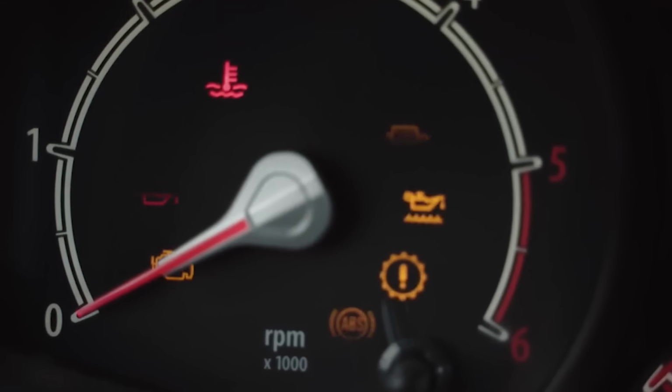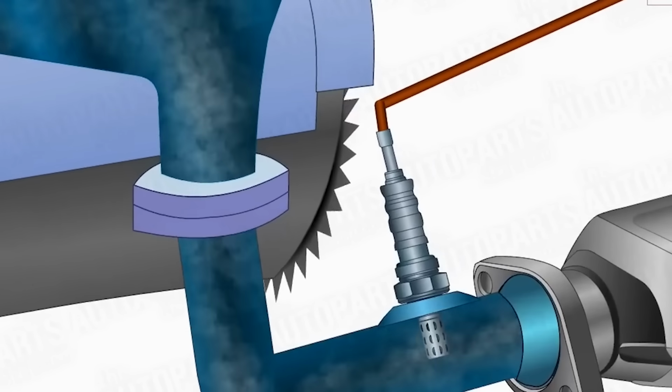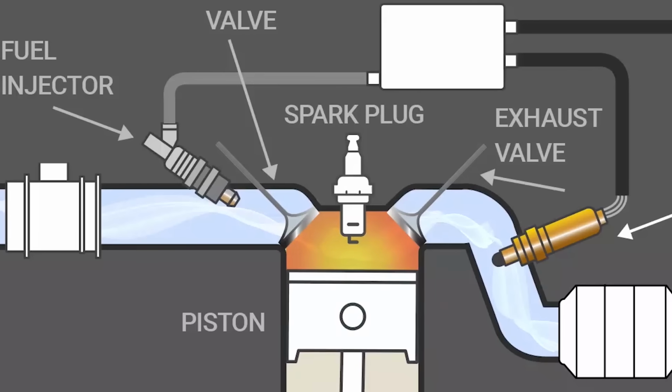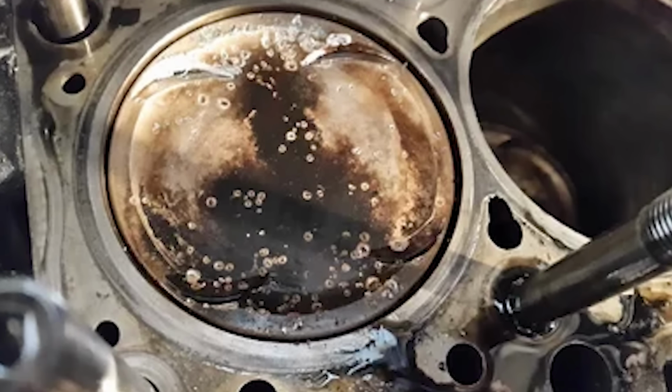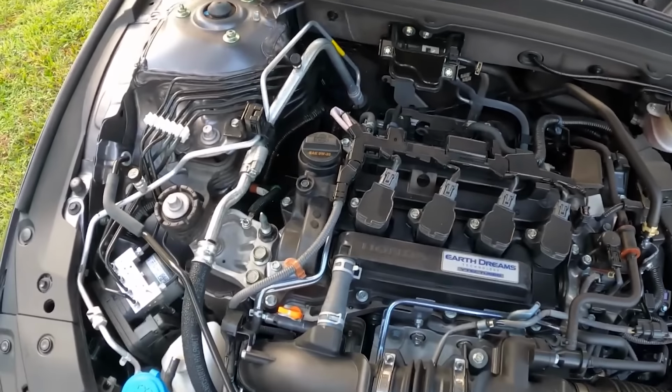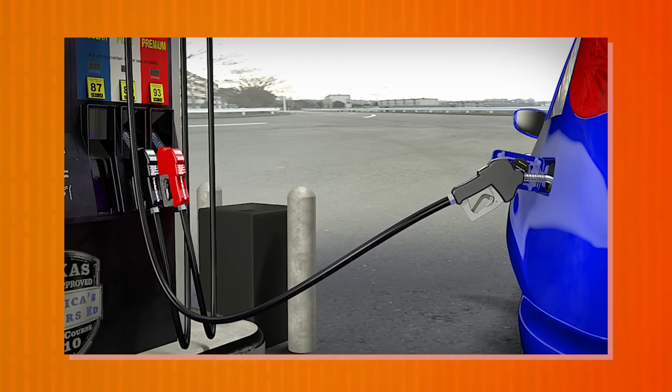Check engine light for lean or rich codes. The oxygen sensors detect abnormal combustion from bad fuel. Knocking or pinging under acceleration. Water contamination or low octane causes pre-ignition. If you experience any of these symptoms immediately after filling up, the fuel is suspect. Drain the tank, replace the fuel filter, and fill up somewhere else.